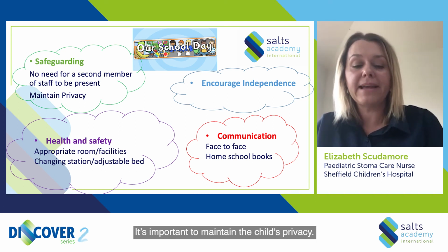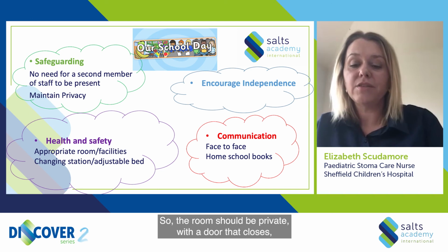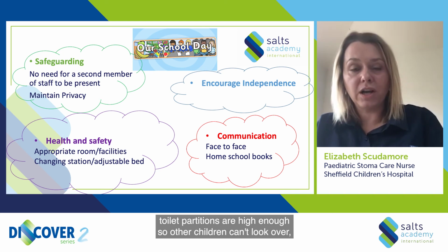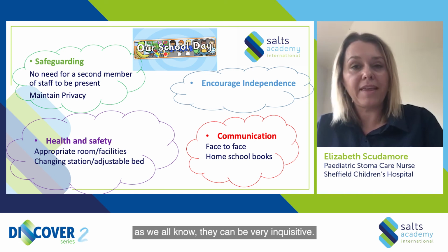It's important to maintain the child's privacy, so the room should be private with a door that closes. Toilet partitions are high enough so the children can't look over. As we all know, they can be very inquisitive.